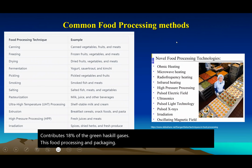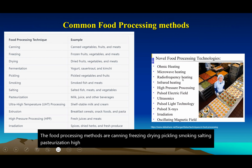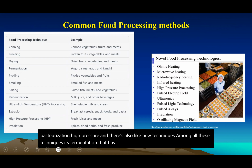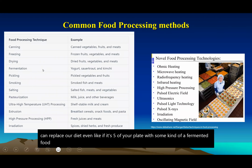The food processing methods are canning, freezing, drying, pickling, smoking, salting, pasteurization, high pressure, and there are also new techniques. Among all these techniques, it's fermentation that has a very efficient, low carbon footprint. So if we can replace even 5% of our plate with some kind of fermented food, it will have a global effect.